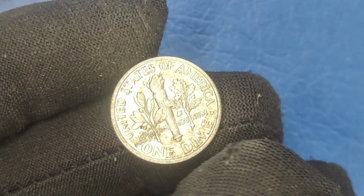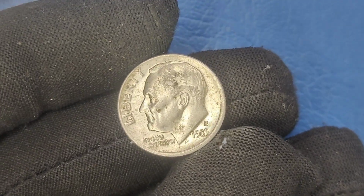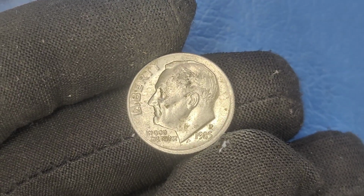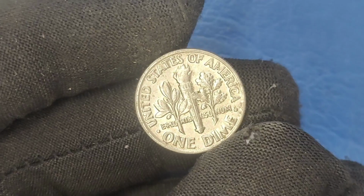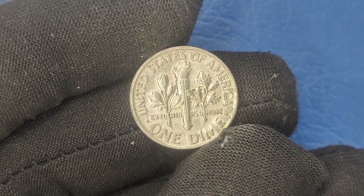After this video, where we uncover an exciting coin that could be worth a fortune. We're talking about the 1985 P mint mark Roosevelt dime that has made waves in the numismatic world. Stick around because you won't want to miss how this small coin has gained an astonishing market value of up to $1.4 million. To begin with, let's dive into the history of the Roosevelt dime.